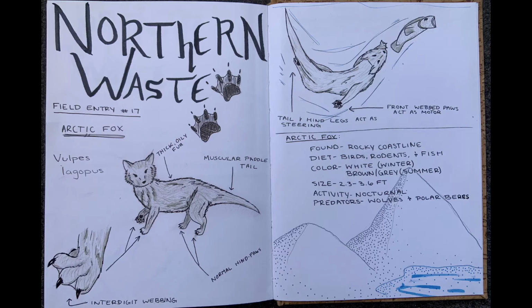This Arctic fox has another unique trait, a more muscular paddle tail shaped like that of a river otter. This tail is especially helpful along the northern waste Arctic coast, helping the fox swim faster with its thicker appendage, increasing the safety of the fox from potential predatory threats. It also functions as a fat reserve, acting as food storage that will help keep the fox nourished in its cold, frigid environment. Unfortunately, this tail makes the fox less aerodynamic on land, making it harder for him to change directions while running.